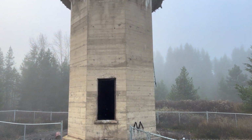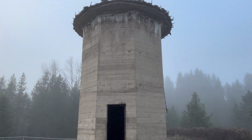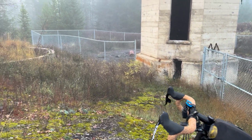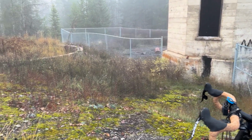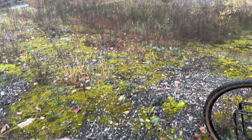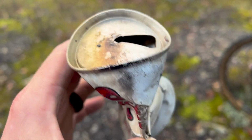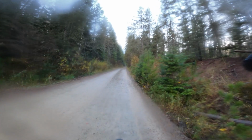So I don't know what this thing is right here. It's pretty cool. Pretty neat indeed. And I'm walking over there, just looking around. And look what I found. Look at that can. Old pool tab. Sun's coming out on that mountain ahead. I know you can't see it on that little camera, but it sure is beautiful.